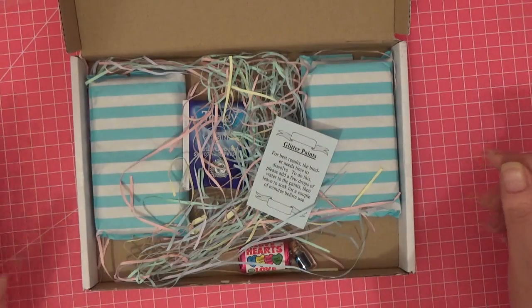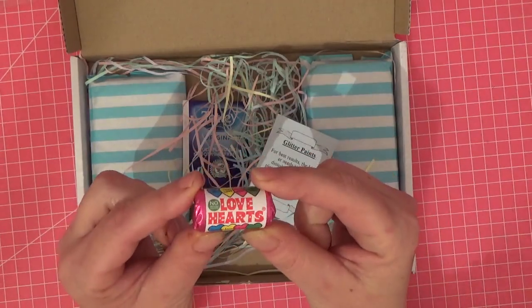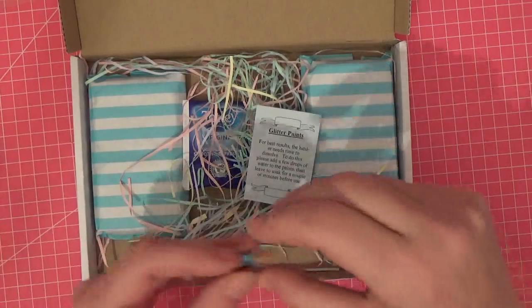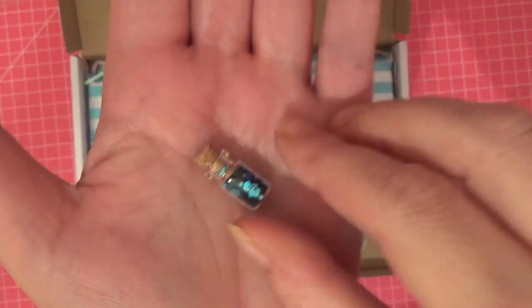And in this little box you get some Love Heart sweets, essential for having next to you when you colour, and this little tiny glass bottle of sequins, so we can add those to our pages. Isn't that cool?